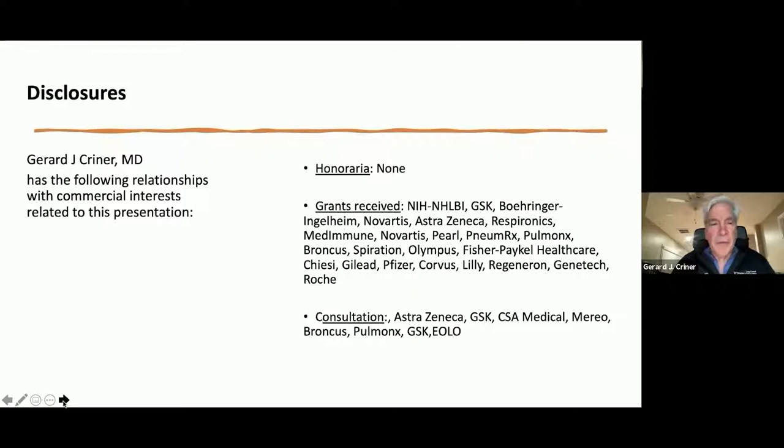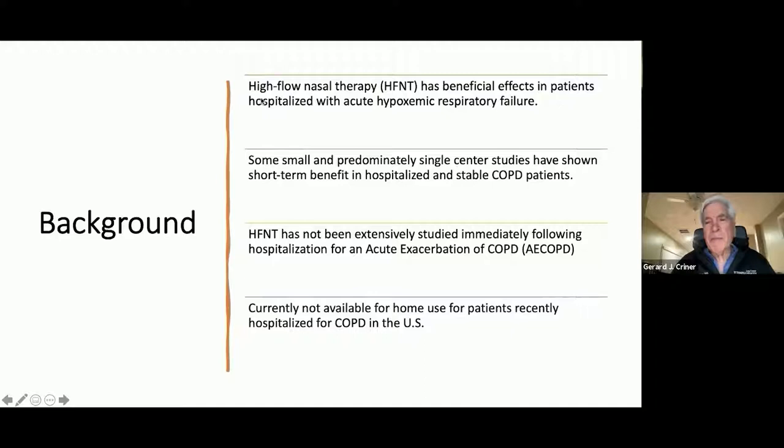So let me give you some short background. We know that high-flow nasal therapy, or HFNT, has beneficial effects in patients hospitalized with acute hypoxemic respiratory failure. Some small and predominantly single-center studies have shown short-term benefit in hospitalized and stable COPD patients. High-flow nasal therapy, however, has not been extensively studied immediately following hospitalization for acute exacerbation of COPD, and it's currently not available for home use for patients recently hospitalized for COPD in the United States.